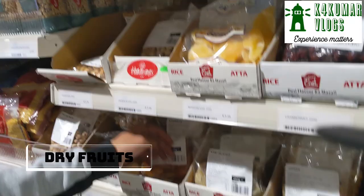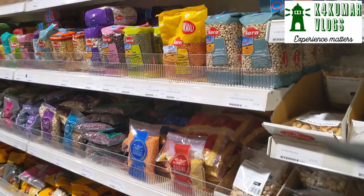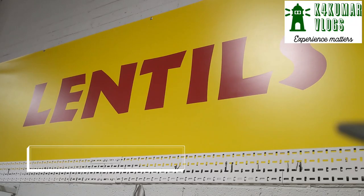And over here, all this row, it's all the pulses. All the lentil sections. All the lentils and pulses on this side.